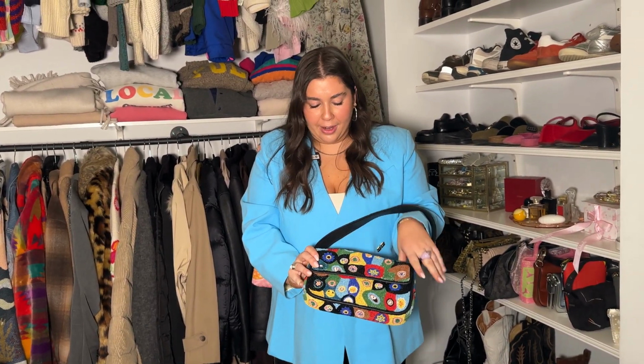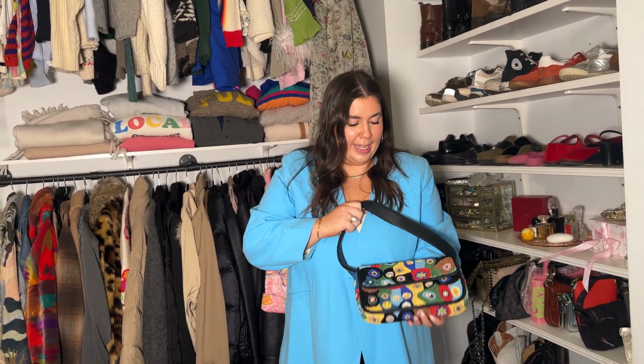And then also another classic that I wear so much is this Stod bag. I love the pattern. I got this in LA at their LA store before they opened a New York store, and it's so colorful. It matches everything, and I wear it all the time.